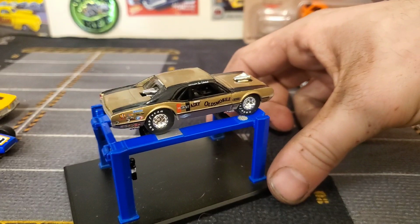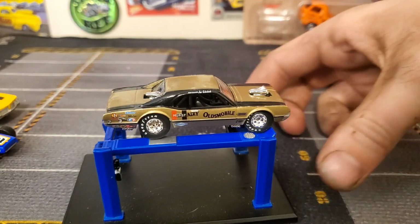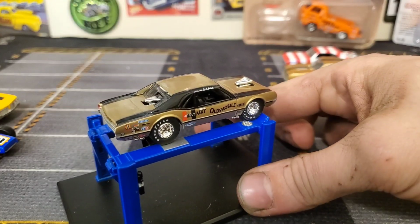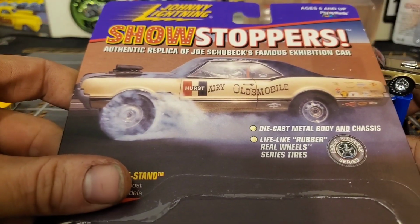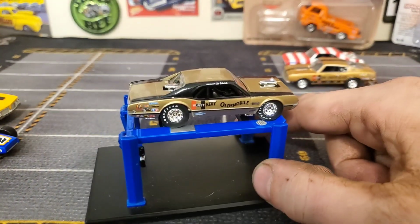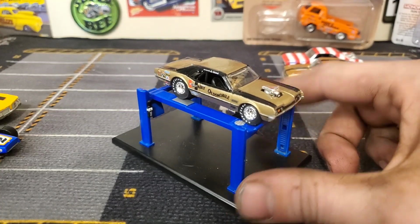So now we have the Hearst Harry Oldsmobile and the Hearst Hemi Underglass as well. So really cool little combination there. They look great. So as you can see, there's an engine in the rear as well as an engine in the front. So I imagine, based on the picture on the box here, Joe Schubeck's whole gig was he probably did a burnout with the front wheels and then did a burnout with the back wheels and then probably did like a wheelie or something, or did a four-wheel burnout or something crazy like that, you know.